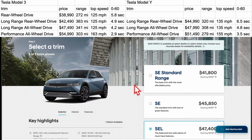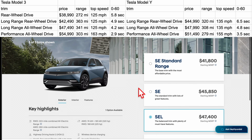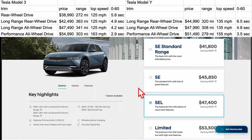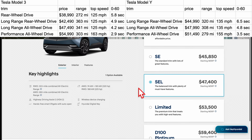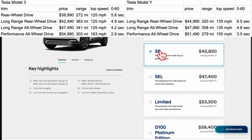Okay, so as you can see, we have the Tesla numbers on the screen. We're also going to be looking at the Hyundai Ioniq 5s in real time on their website. And it's not looking good. So the Tesla one, yeah, we got a problem here. We're going to be looking at the rear-wheel drive as well as the all-wheel drive version of the Model Y. The rear-wheel drive one is going to be less expensive, but it's going to offer us approximately 330 miles of range. Now, the Hyundai doesn't even get close anywhere.